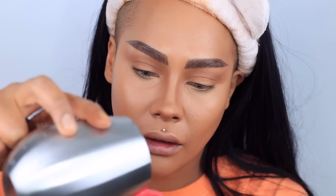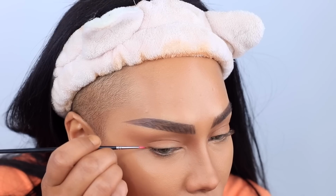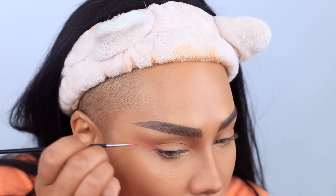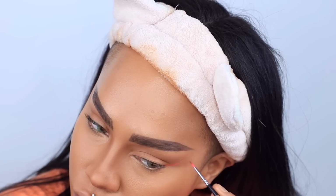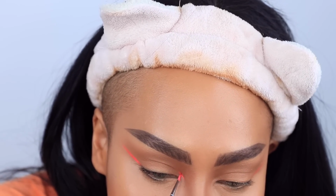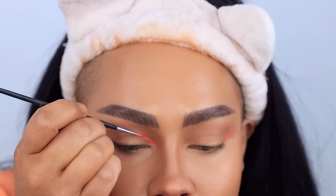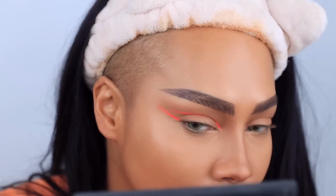Next up, with Suva Beauty Hydro Liner in Scrunchi. This is like a very electric coral color. Also using the brush that came with it, or I bought it from them as well. And I'm going to start to etch out my line. I like to do a quick line first on both sides so that I know that it's going in the same direction. And I'm going right above my crease, just not even above my crease, just right above where my eyelid is, and going very lightly.